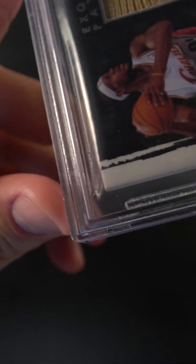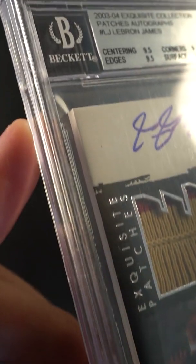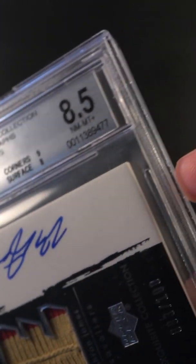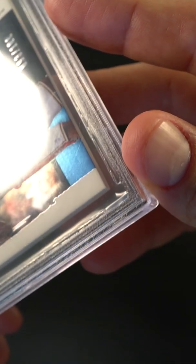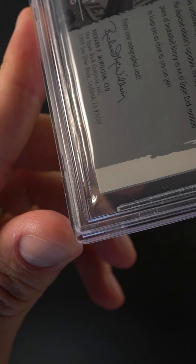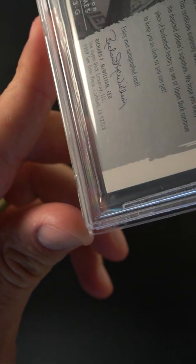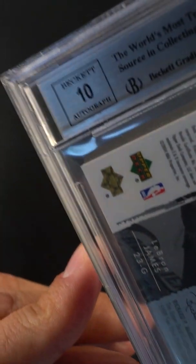As I said, the corners and edges are very nice, especially from the front. There's almost no chipping or wear to speak of. The corners look gem mint. It's really a pretty card. From the back, there's a little bit more signs of circulation, but not much.